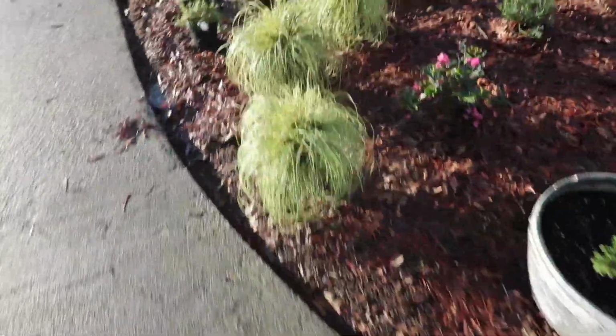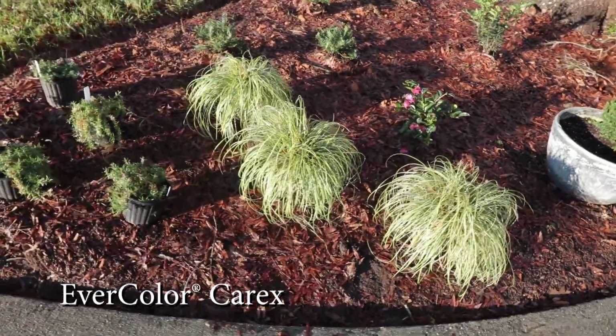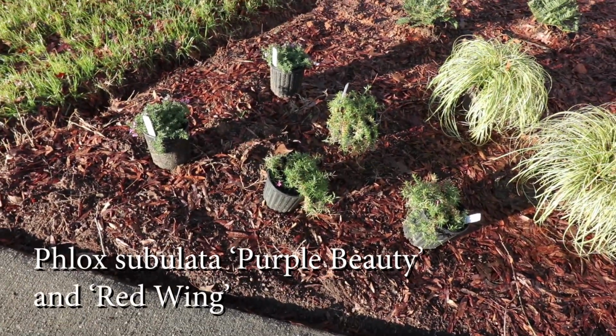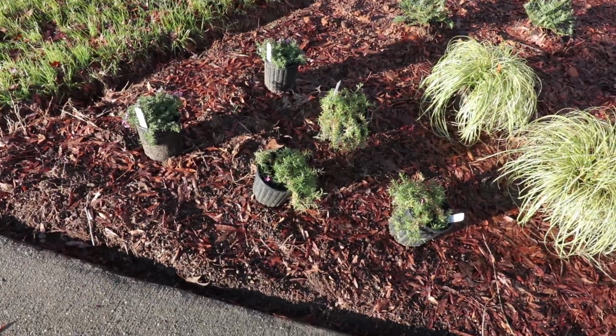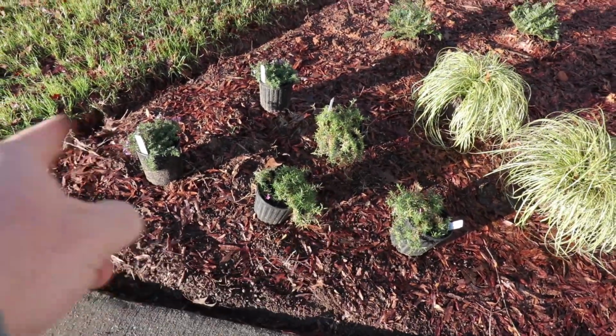Sliding up here toward the top, I put 3 of these Carex from the Southern Living Plant Collection right here to get that gold foliage. And there's 5 ground cover Phlox right here, 2 different colors. There's some purple and some red. And if they don't look great together, I actually have some whites. I may switch one of those colors out for white later. I haven't seen this red. I don't know how red it is, so I don't know how they're gonna look together.